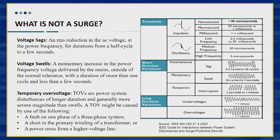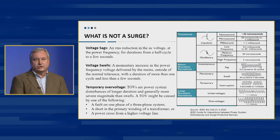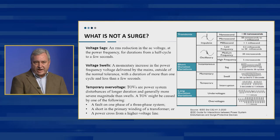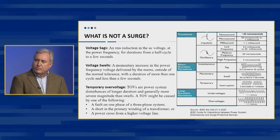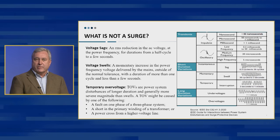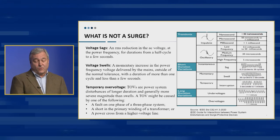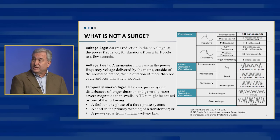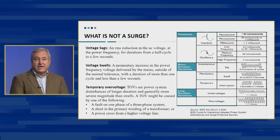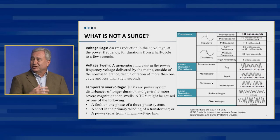And a temporary overvoltage is very similar, but maybe not quite as long of a duration necessarily, but it's still a steady state condition. What we're trying to convey in this particular graphic is the fact that most SPDs do a great job of handling thousands of volts in microseconds. If you double the line voltage and you put 240 volts there for a second or two, you could actually damage the SPD because it's conducting constantly. It doesn't know when to stop conducting until the point of no return.